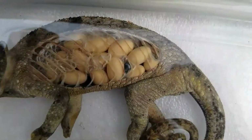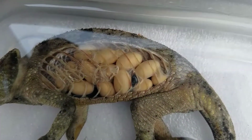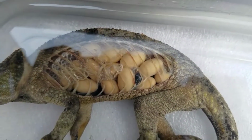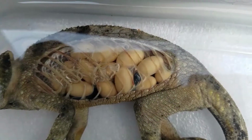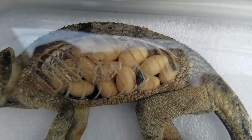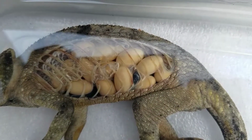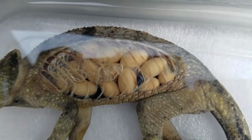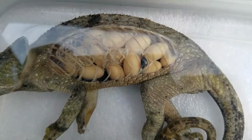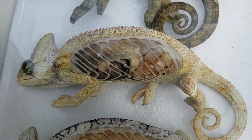This is dystocia. When I did a stream on this, everybody referred to them as beans. They do look like beans, actually, I'm going to admit that now. You can see that they look like beans because they're perfectly formed. They're all the same ovoid shape, and they actually have shells. If you x-ray them, they all have this uniformity, and they all have shells. So these eggs are perfectly formed, but this chameleon could not lay them, and therefore she is egg-bound. She has dystocia.